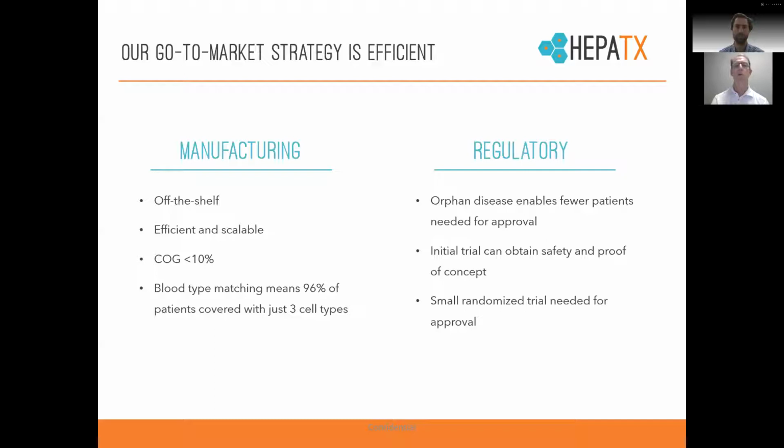So in manufacturing, one of the things that Mark and I really liked about this technology was it's very scalable and differentiated these cells into hepatocytes quickly. So we are able to make literally liters of these cells, and we can do this on a human scale. In addition, the components of the manufacturing process are already available in a GMP type of format. And finally, we don't have to do tissue type matching with these cells just because of the nature of hepatocytes. We're able to simply do blood group matching, which means we can make 3 products and cover nearly the entire population. Together, these items will make manufacturing much more simple and reduce the cost of goods.